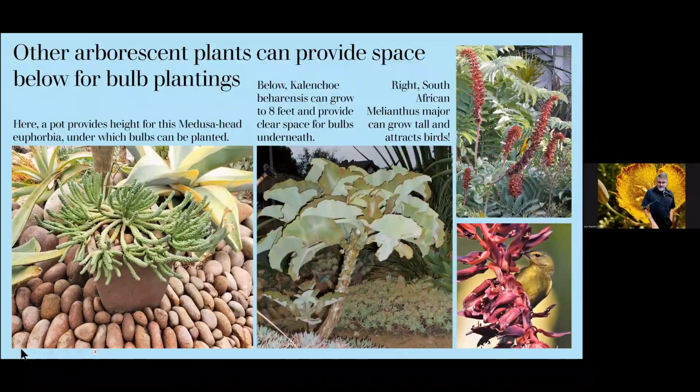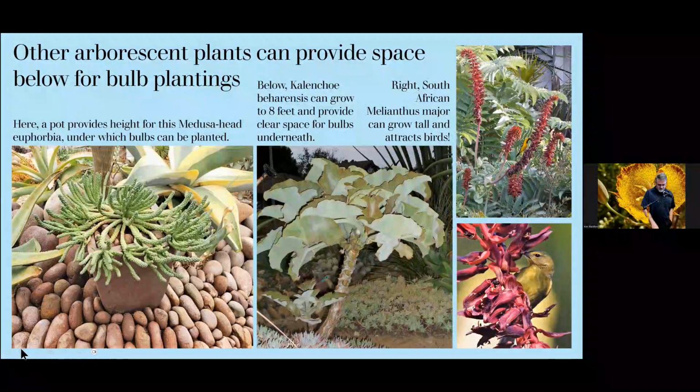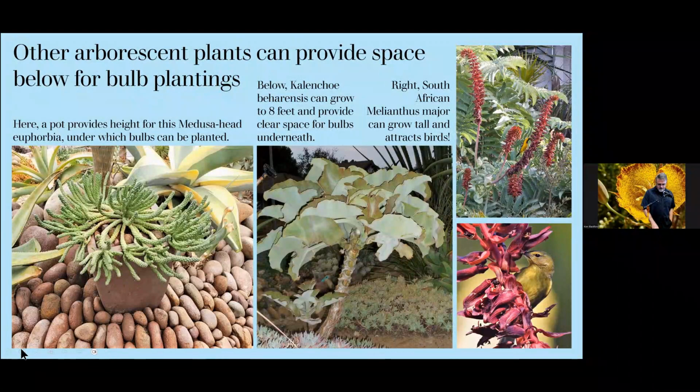Calicoe bayarensis is a good one. It's almost tree-like. Honeybush or Melianthus major is a good South African plant. However, it can get kind of weedy, but the leaves are interesting and the flowers really attract birds. A lot of nectar. Be careful though, it'll stain your clothing.